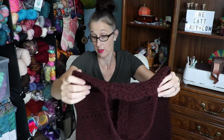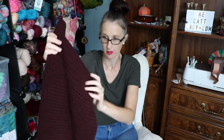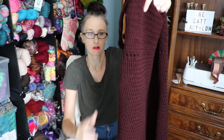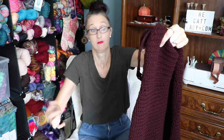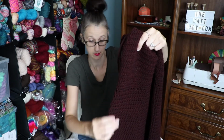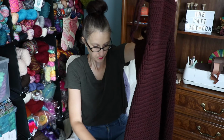And then I heavily modified the rest because it was supposed to be long, like floor length. But again, the size that you were supposed to stop at here was just supposed to be one size. There was no shaping. Once I got to here, there was no way it was going to get over my rear end. So I had to do a lot of shaping, so I did some increasing, I did a little bit of decreasing after the butt. So it is more form-fitting, which is totally fine.